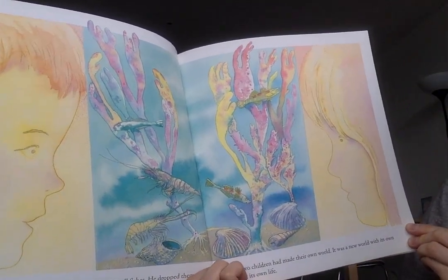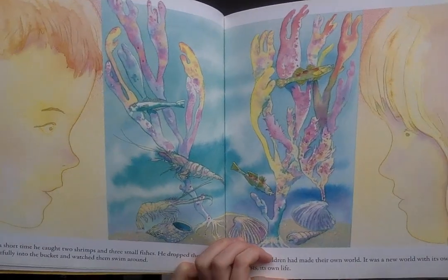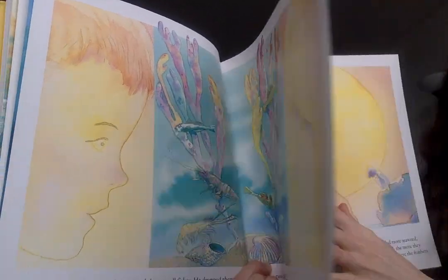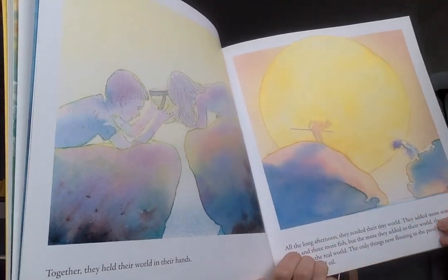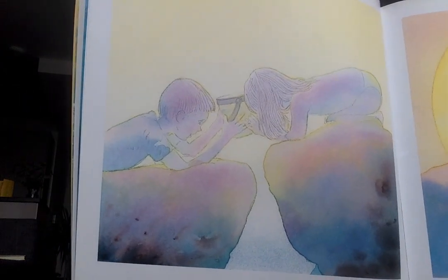The 2 children had made their own world. It was a new world with its own forests, its own life. Together they held their world in their hands. So there they are, holding the world in their hands.